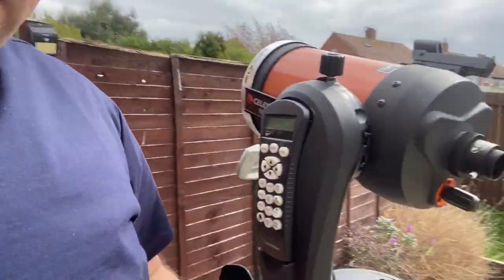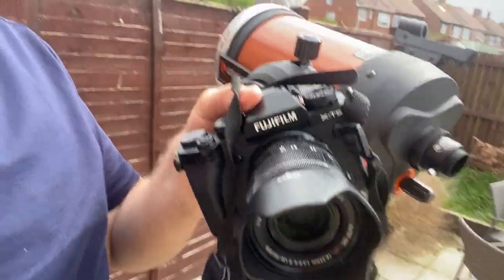I've just actually upgraded to the Fuji XT5, and that's a stunning camera already. I've only had it a number of days and it's just beautiful. So anyways, I'm distracting. So yeah, the sun's coming out just in time. I've got about 15 minutes for the pass of the space station.